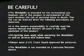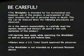The WindGlider is intended for fun, recreational use. However, use of this product and participation of this sport involves the risk of personal injury or death. This risk can be reduced when the following procedures are observed. It's the owner's responsibility to carefully read the owner's manual and instruct all users in the safe operation of this product. All maritime laws apply while operating the WindGlider, as well as all local and federal laws.